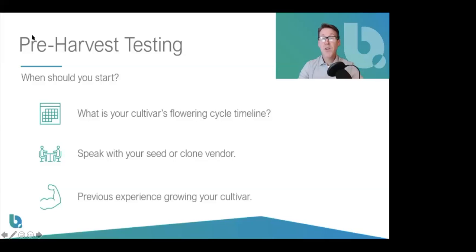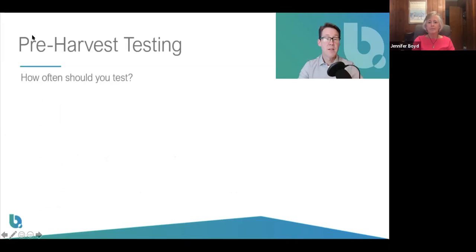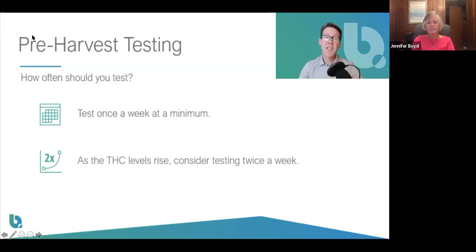Previous experience growing your cultivar also helps. As you grow this cultivar over the seasons, you're going to have a better idea of when you should dial in your testing. And so how often should you test? It should be once a week through the flowering cycle. And as you get closer to the end of the flowering cycle and the THC percentages go up, you want to double that to twice a week.